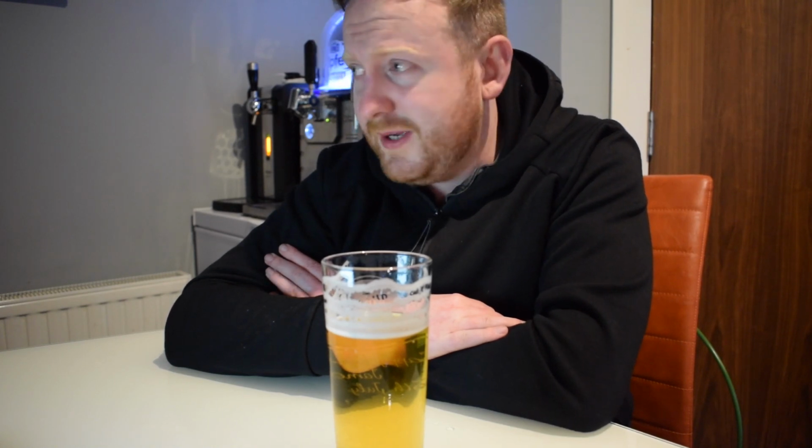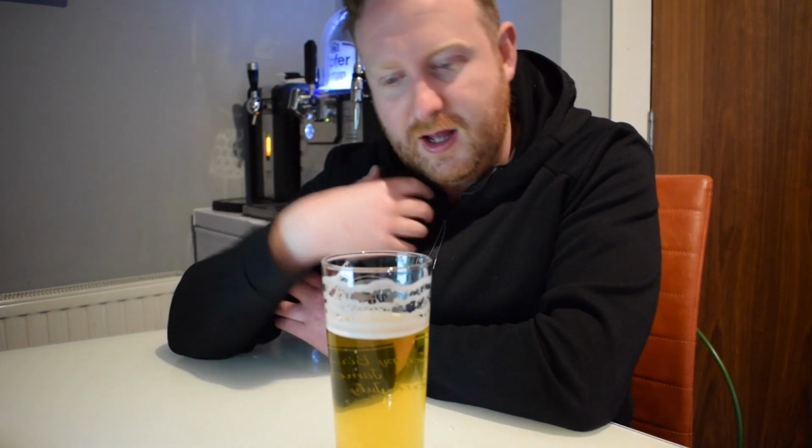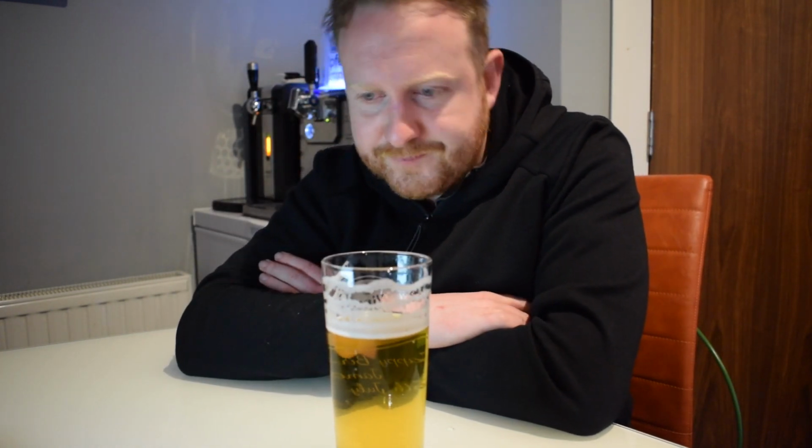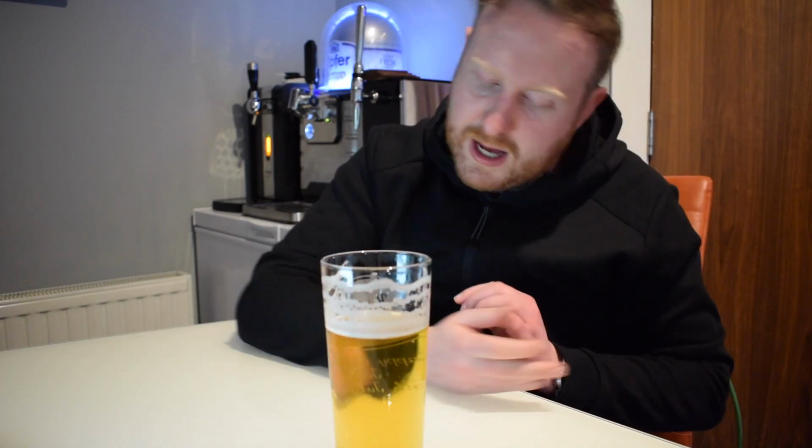Anytime someone puts a Zipfer or whatever on a Blade system, there's a picture taken immediately, and it's, guess what I'm on tonight, lads. So there's more to it than a lot of the lagers that are on the Blade. It is hoppier than I find probably the majority of the lagers that are there. This is a Pilsner.